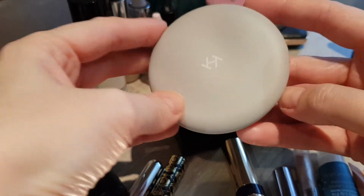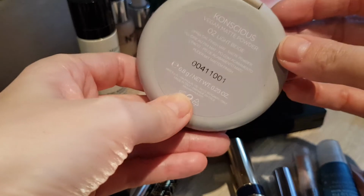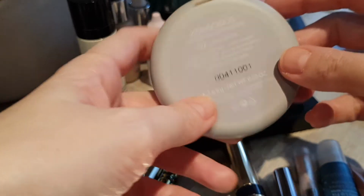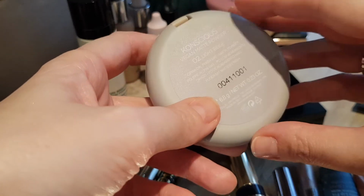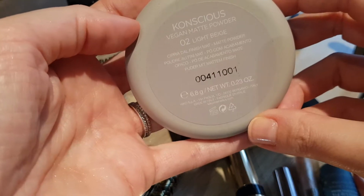I finished this powder up. This was from Kiko Milano from their Conscious collection. I really struggled using this one up. I will get to that later. It's just the foundation I use at the moment. It just doesn't warrant a powder like this.